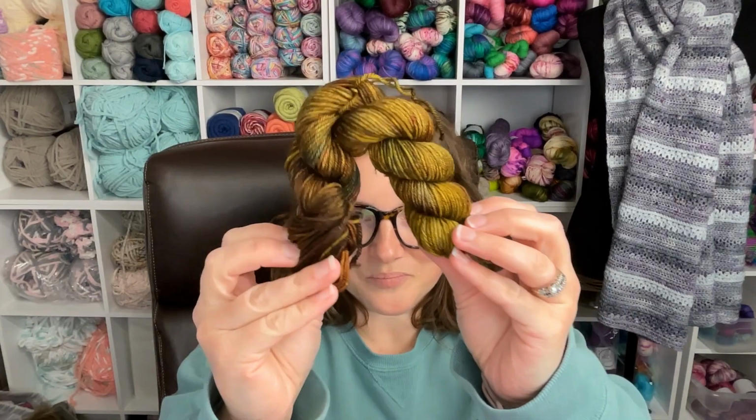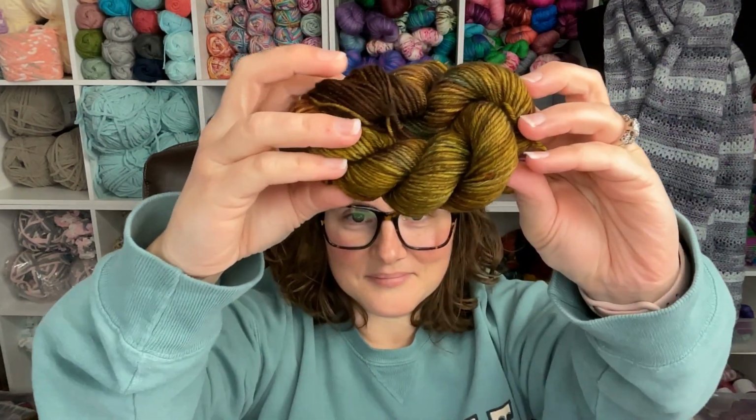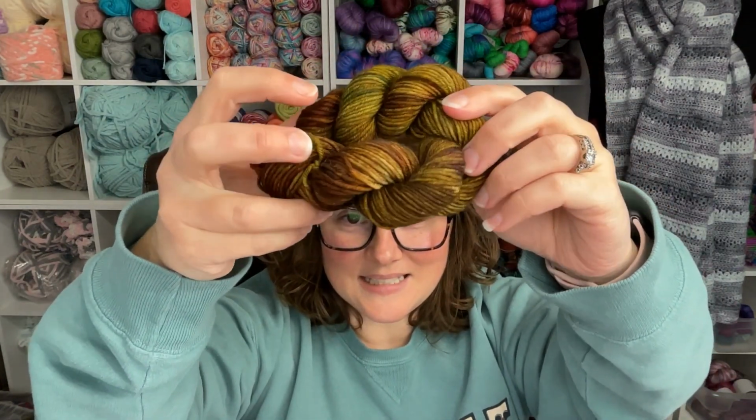Day 6 of Ruby and Rose's Advent was a little bit of a shocker for me. I'm just gonna show you the color. And those of you that know me really well, you're gonna get a really good chuckle. This is day 6, and the name of it is Santa's Reindeer.